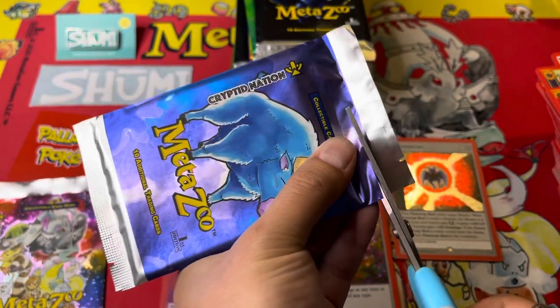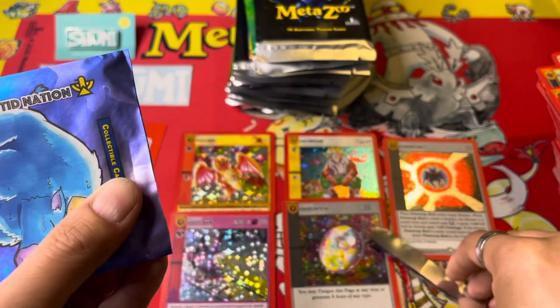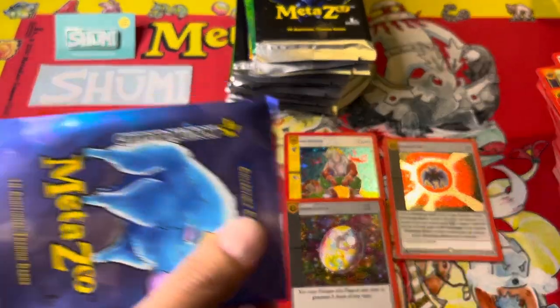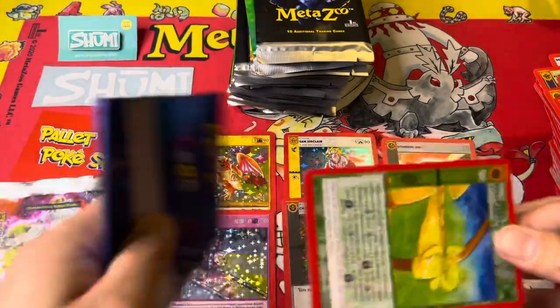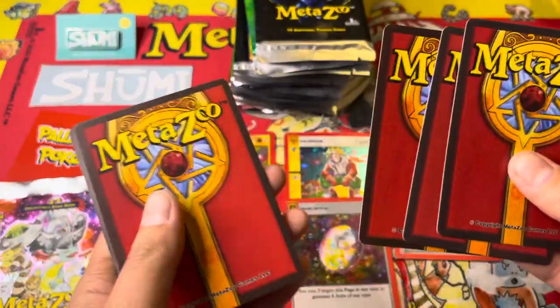I've seen boxes where people have pulled three of the same cards. I was thinking, wouldn't it be super awesome if a box had like three Chessies or three Chaos Crystals or three Mothmans. That would be pretty awesome.